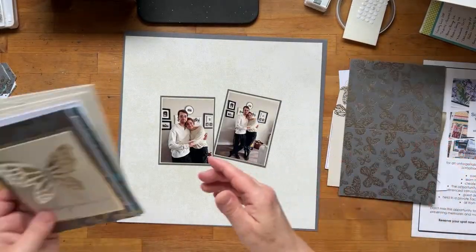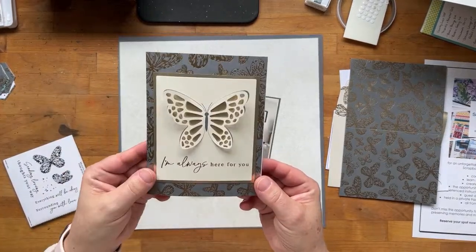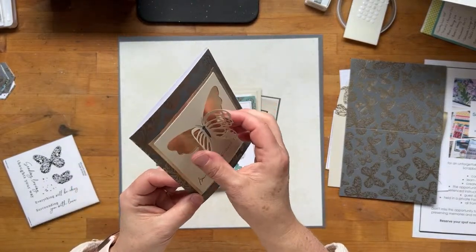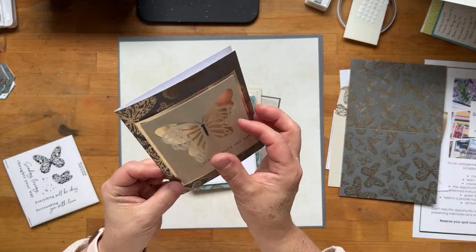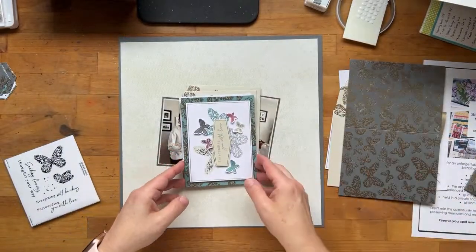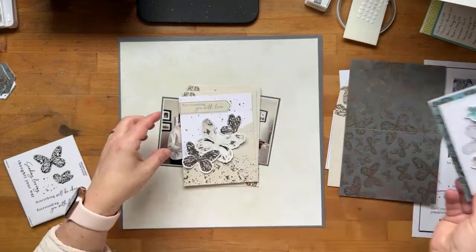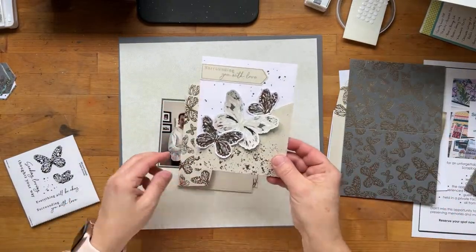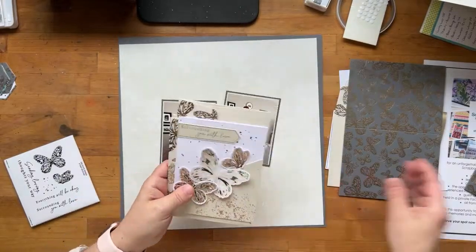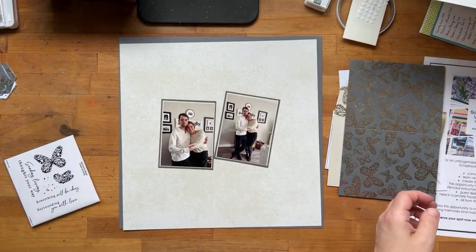Okay, so you want to see the cards that it makes. So here is card number 1. It's got that gold foiling underneath, and you can see that I kind of curled it up using the bone folder. So it looks like the butterfly is flying off of the page. So pretty. And then this one. And then this one here. So the cards are absolutely stunning. So I'm going to set those aside, and then we are going to get started here.